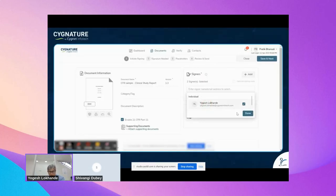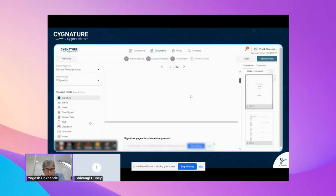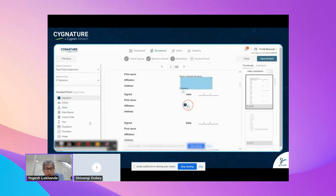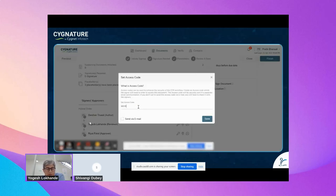All right, so here we are selecting the signers after uploading the document. We select a role for each signer. So you can see author, reviewer, approver. And these are the two signature types I was talking about. You can select electronic signature. Then at the right place, you create a placeholder for each person to sign. And sometimes you need to sign all pages, so that can also be done in a single click.